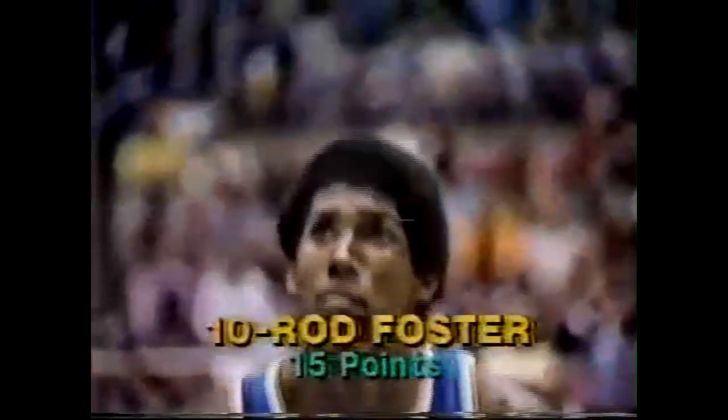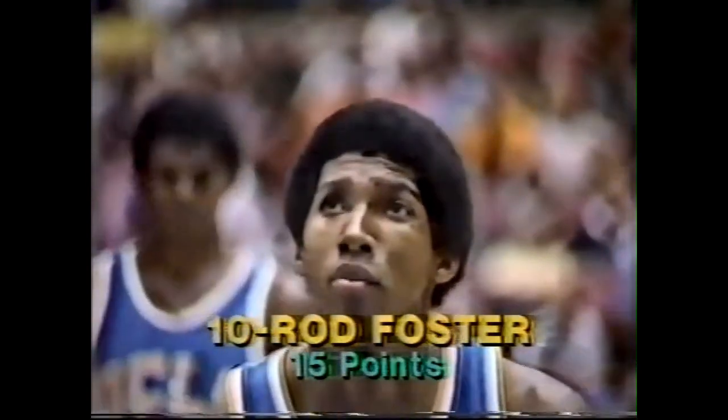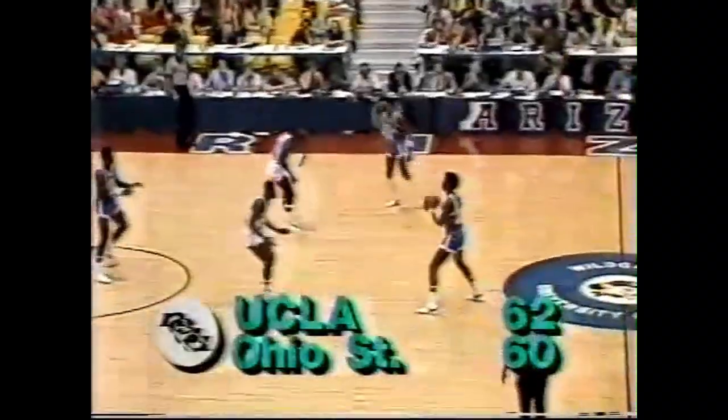What a game off the bench tonight. 15 points for Foster. UCLA by 3. Picture of concentration at the line. Ramsey gives to Scott. Out to Kellogg. Kellogg with the jump shot. Good. Backs up Foster. Over to Darren Day. And Vandeweghe cuts toward the basket. Day tries to get it into Sanders. Stolen away by Scott. Stolen back by Day.